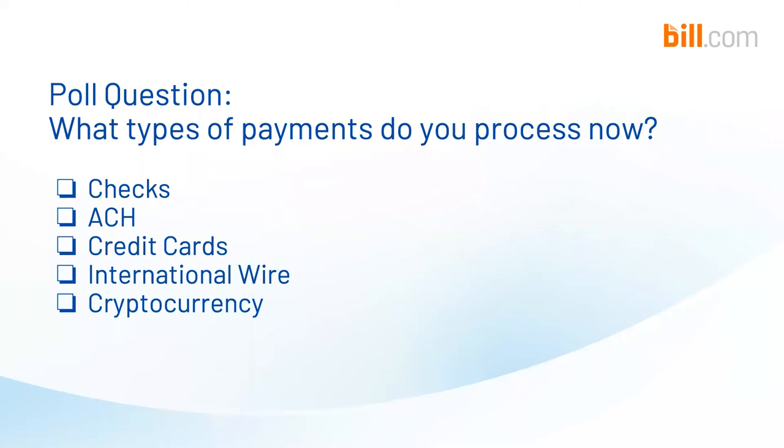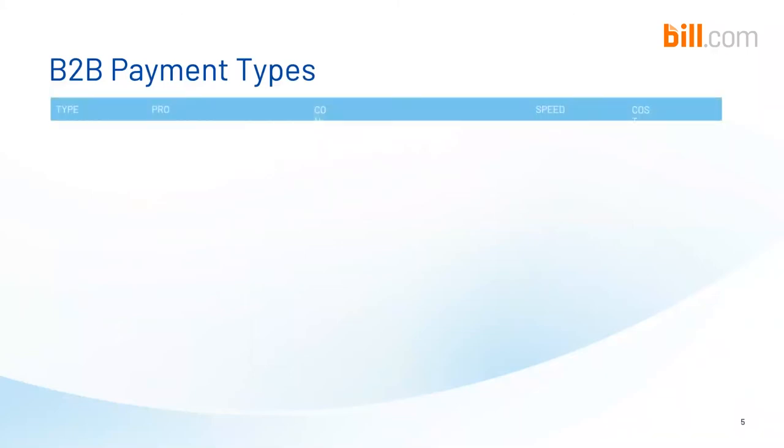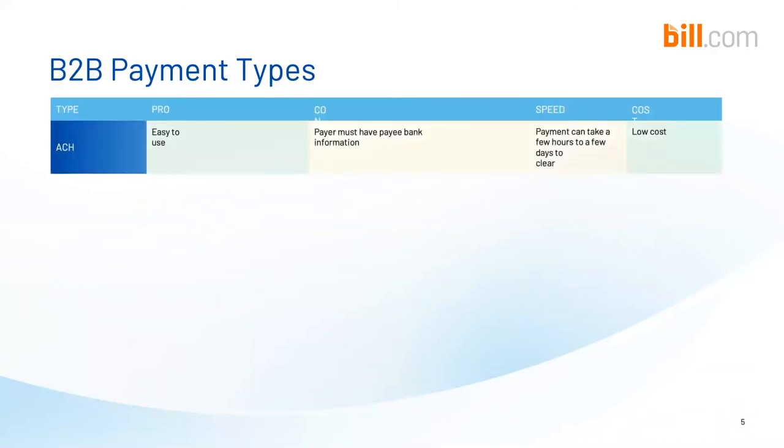All right, we're going to move on to the types of payments. There's many different types of B2B payments. First, we're going to focus on ACH. ACH payments are digital payments. They're made through an automated clearinghouse, a secure bank system for bank-to-bank transfers. A typical ACH transfer takes anywhere from a few hours to a few days. These transactions don't happen in real time, but they are fast and involve less manual labor than paper checks and incur lower fees to the receiver than credit cards.